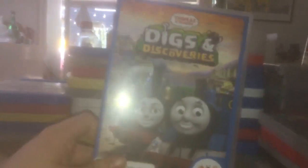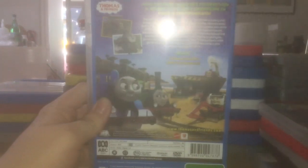Next up is Dig in the Scrubbery. The front, the spine, and the back. It's got 3 bonus episodes and Meet the Characters. Hit the disc.